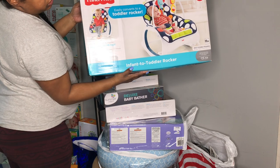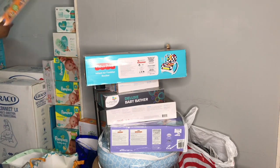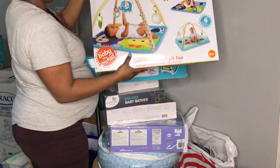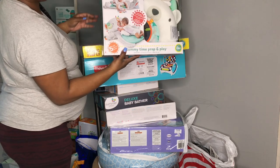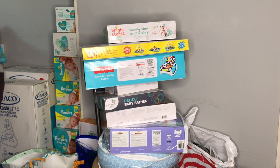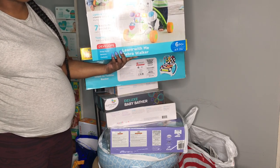The toddler rocker. It's a chair. This is like a little tummy time ball pit little playset. He got another tummy time little playset. Then he got this little toy where he starts to walk. It's like a little walker. You can use it.